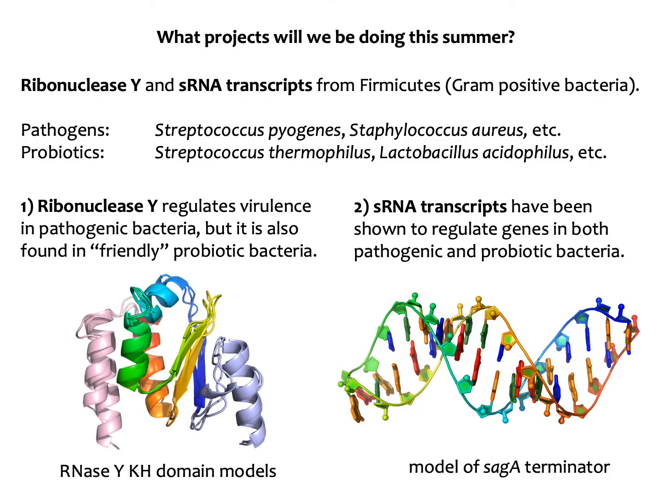This summer we will pursue both projects in parallel using probiotic bacteria that we can easily isolate from yogurt and cheese to grow safely in the lab. On the protein side, we will clone the ribonuclease Y protein from Streptococcus thermophilus to begin structural studies by X-ray crystallography. And on the RNA side, we will search for sRNA transcripts in probiotic bacteria that we can synthesize in the lab. We will characterize these RNA transcripts using biophysical techniques and prepare samples for structure determination by NMR spectroscopy.